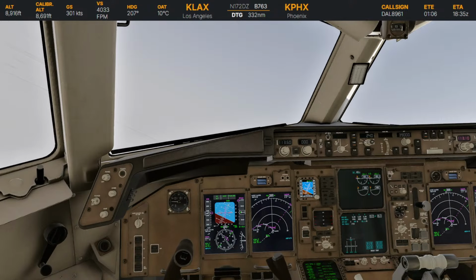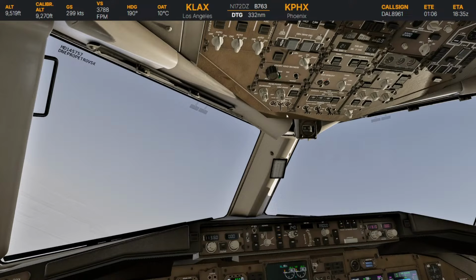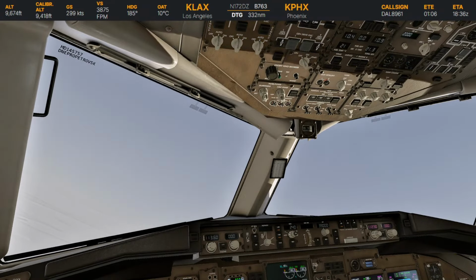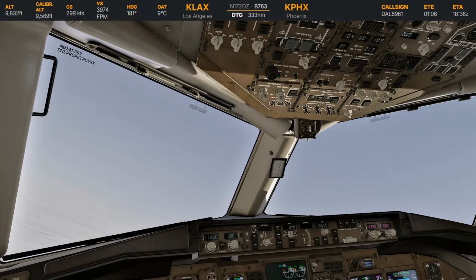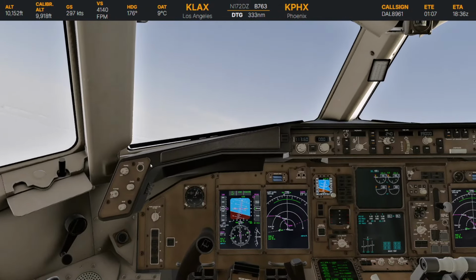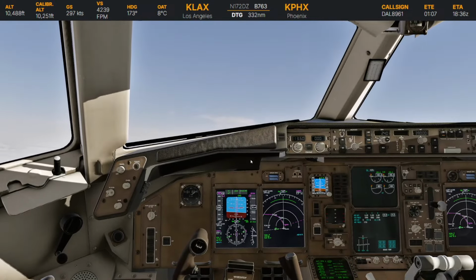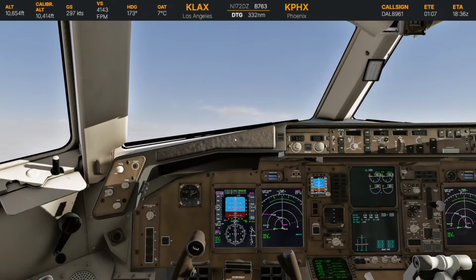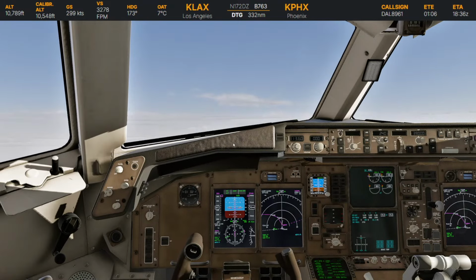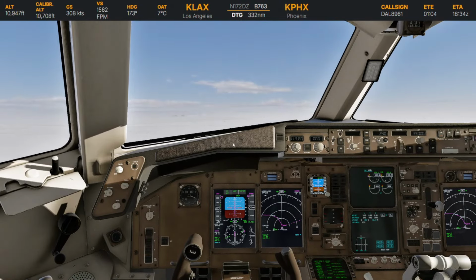Right. 8,000. And 9,000. Right, landing lights off. Runway turn-off lights off. And the texturing is just really nice. Very, very nice aircraft. There you'll be able to see again the beautiful cockpit textures of the 767 here as we climb above 10,000 feet.